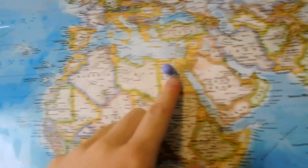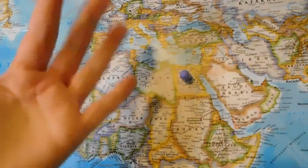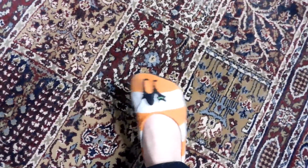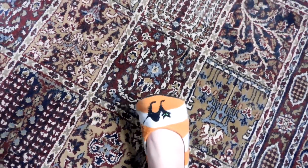I have this map that I was trying to put these pins into to show where I've been, but this wall is so hard to push pins into that I gave up and only put one in. So we have returned back to the beginning. We have returned back to my cat slipper and this IKEA rug, so that concludes this apartment tour.